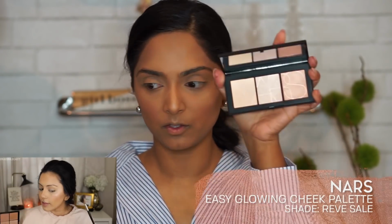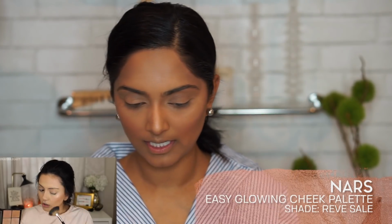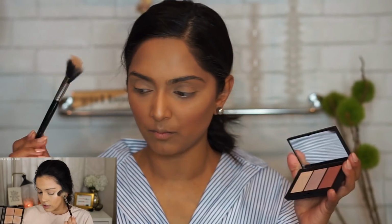I'm gonna take my Ultra Pro Glow Kit from Makeup Revolution. Okay, then she goes over it with an actual powder glow. Nars sent that blush. They also sent this beautiful highlight. She uses the same kind of brush as me, which is like one of these fan brushes to do it. I'm just gonna go across all three.